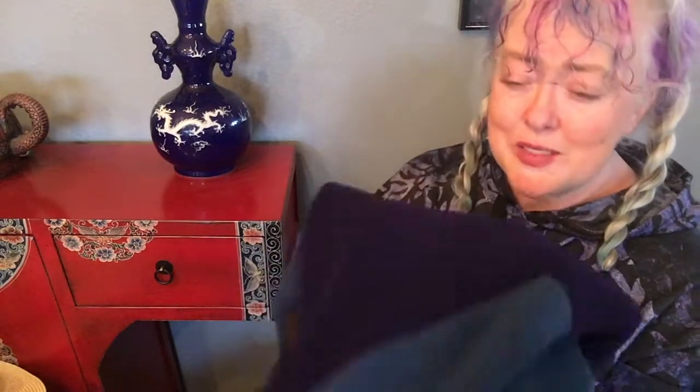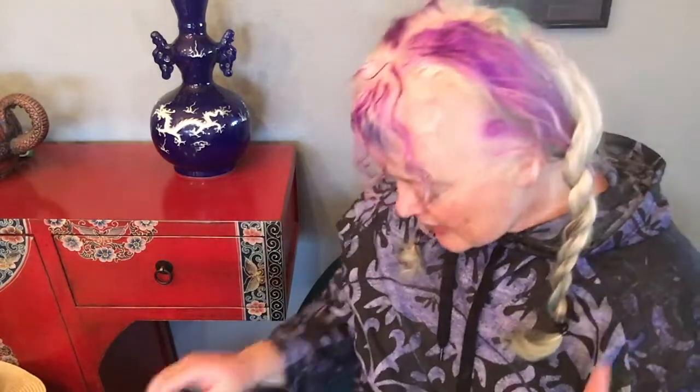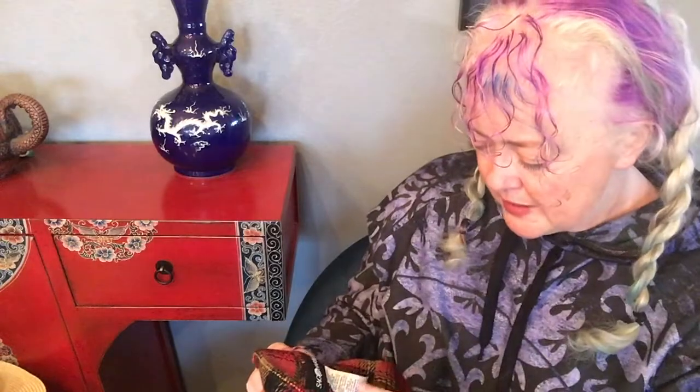I will look stuff up, and this one I might just donate anyway because it's a really nice warm fleece and it's a pretty big size, probably an extra large or 2X, guys. So I may just donate that one. If I can find anything about it, I'll see. But I have some things in here that are just intended straight to be donated.